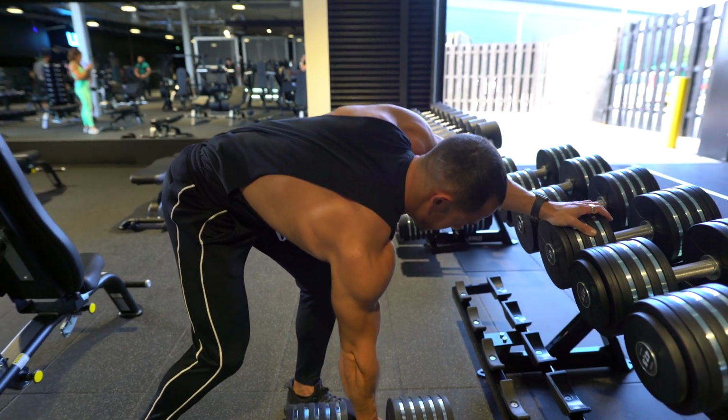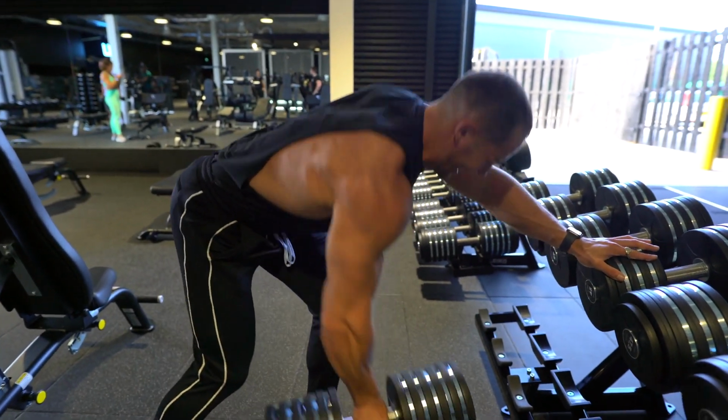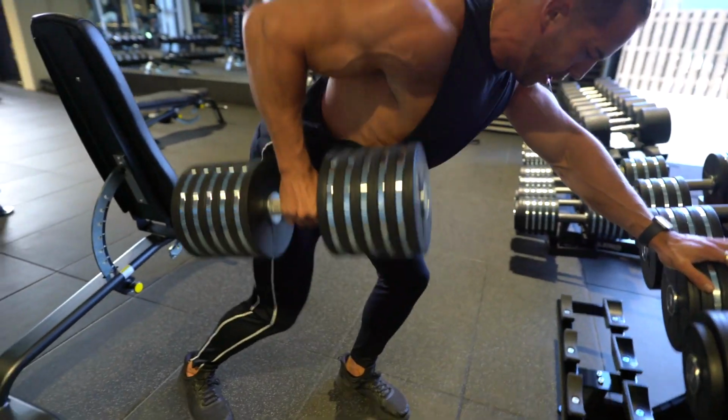So have you ever done a few of the same workouts, for example, and then thought, this is actually getting easier than it used to be?